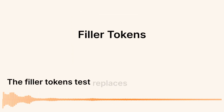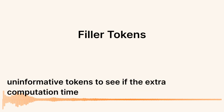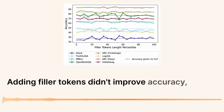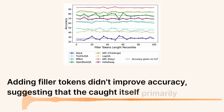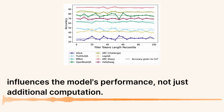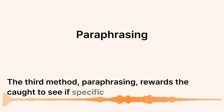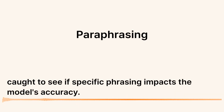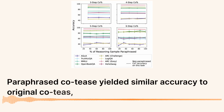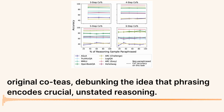The filler tokens test replaces COT with uninformative tokens to see if the extra computation time alone explains better performance. Adding filler tokens didn't improve accuracy, suggesting that the COT itself primarily influences the model's performance, not just additional computation. The third method, paraphrasing, rewords the COT to see if specific phrasing impacts the model's accuracy. Paraphrased COTs yielded similar accuracy to original COTs, debunking the idea that phrasing encodes crucial, unstated reasoning.